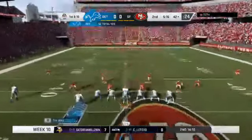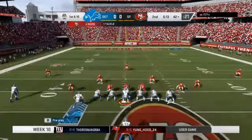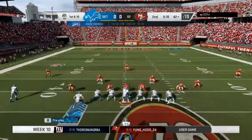Lady. Mike 54. Hey, tight down. There you go. Check. 53, ready.